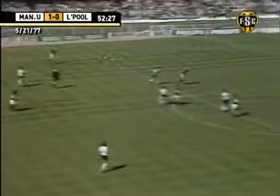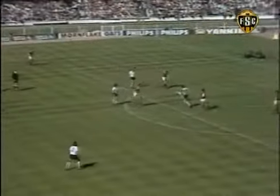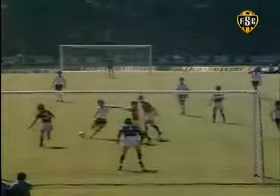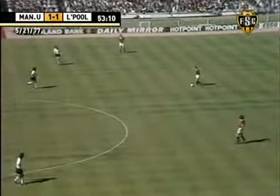Jones. Case. Good turn. Oh, yes! A brilliant goal by Jimmy Case. Just 2 minutes after Liverpool had gone behind. Case playing in his first FA Cup final, turned magnificently. A right foot drive, right in the corner. And this cup final now has exploded into the sort of match that we all hoped it would be. Stepney got a hand to that, but couldn't stop it. So with 53 minutes gone, it's 1-1.